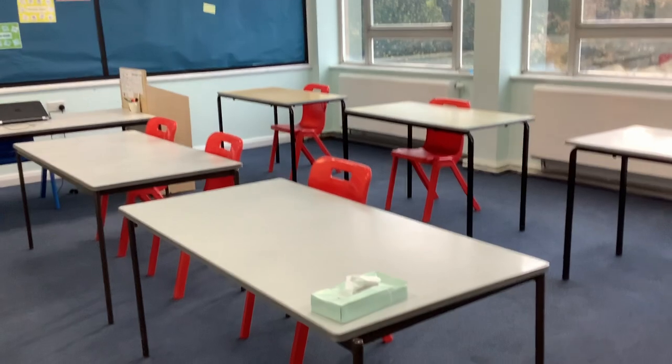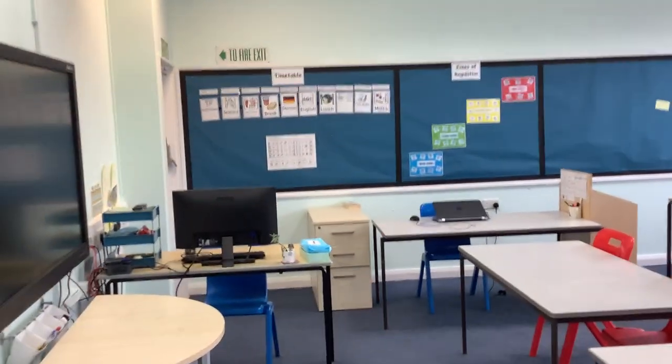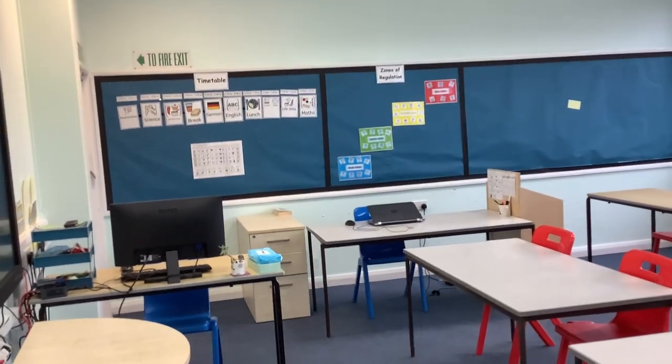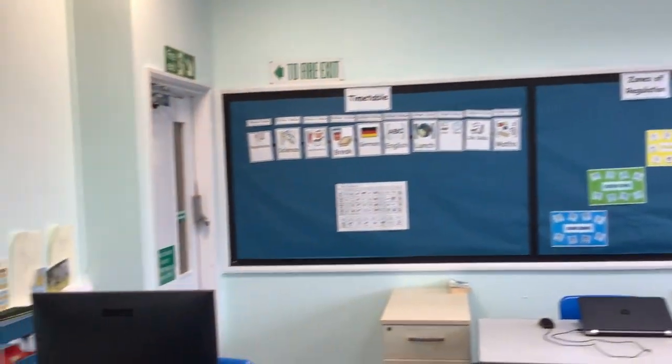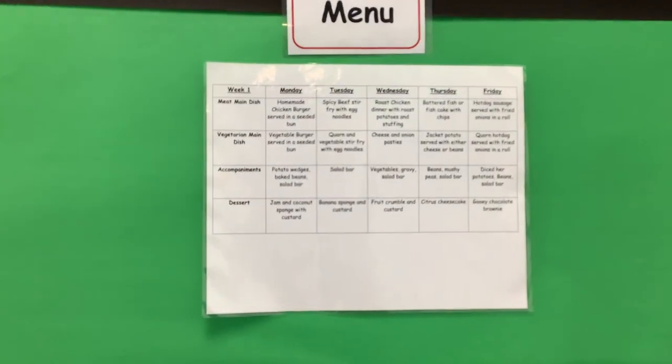And then up the stairs at the top, we've got maths. So again, nice big classroom, desks all spaced out, and things represented visually. And we've got the zones of regulation up there on the wall to remind students. Okay, and up here, we've got the menu for school dinners as well.